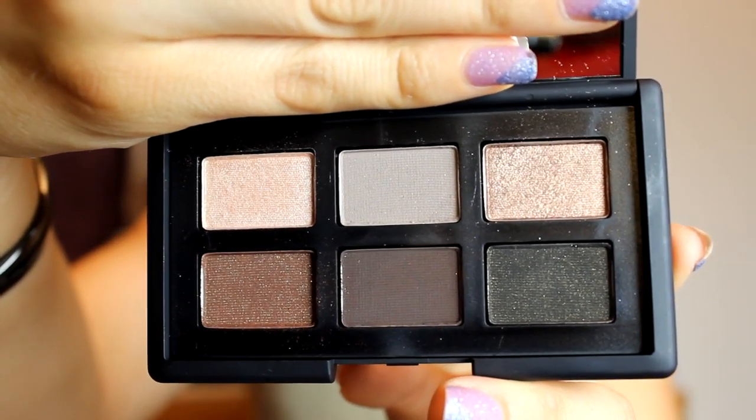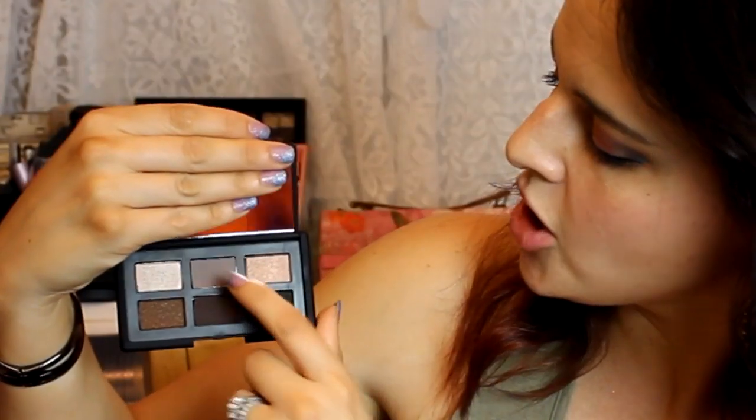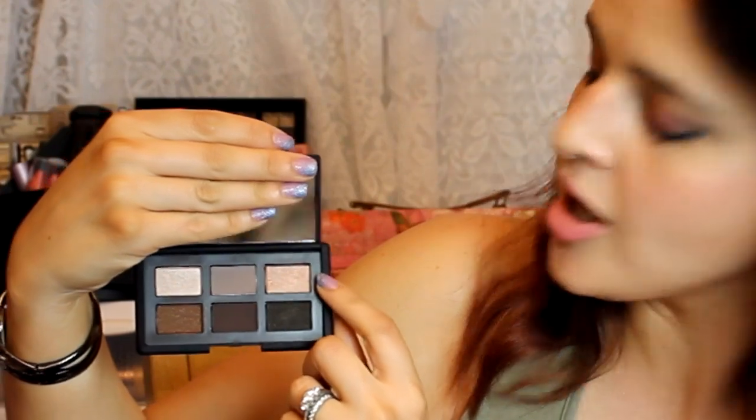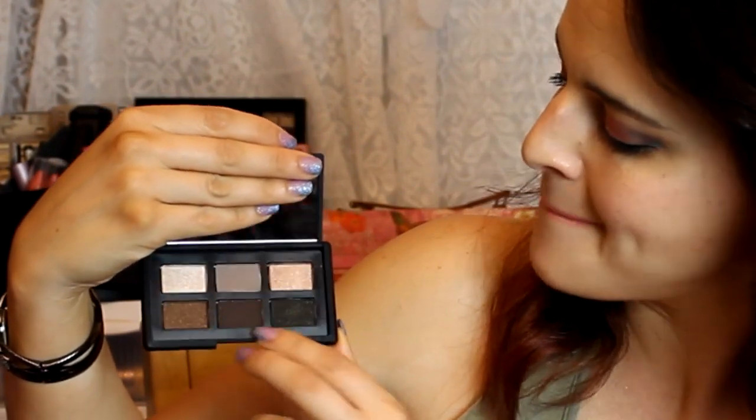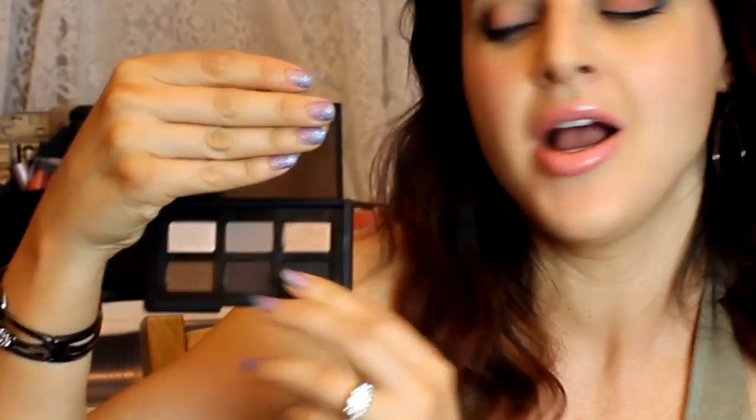You've got a pinky color, a gray, a light gray, a golden bronze, a brown shimmer, a brown matte, and a black shimmer. These are, of course, NARS, so anything is going to be probably pretty amazing, and this is amazing. These are really super, super pigmented.